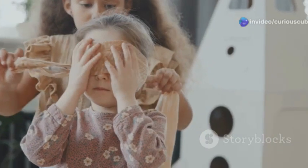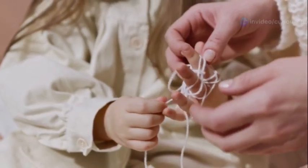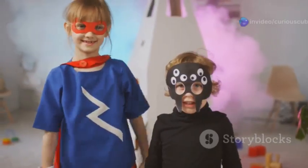Now it's your turn to be a spider. Make a spider web using string and tape. Tape strings in a crisscross pattern to make a web. Toss small paper flies at it to see if they stick. It's like catching bugs, just like a real spider. Wow, spiders are tiny.